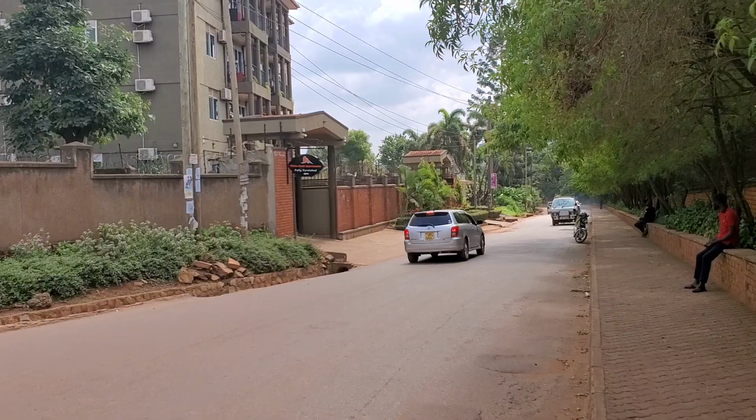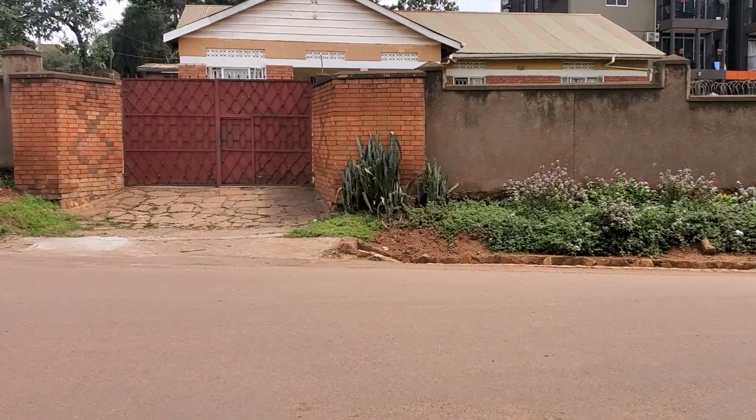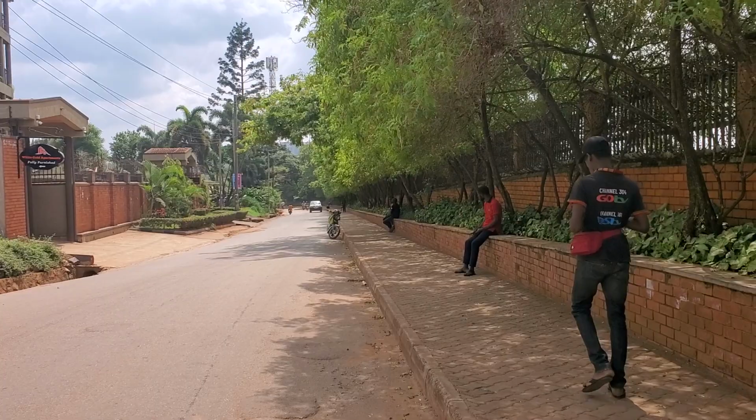So having finished looking at the bypass, now we have come back to this side of Bukoto. This is now Bukoto Kamocha Road. It's a junction, by the way, from Mukalazi Road towards Kamocha. This is the road, Bukoto Kamocha Road.